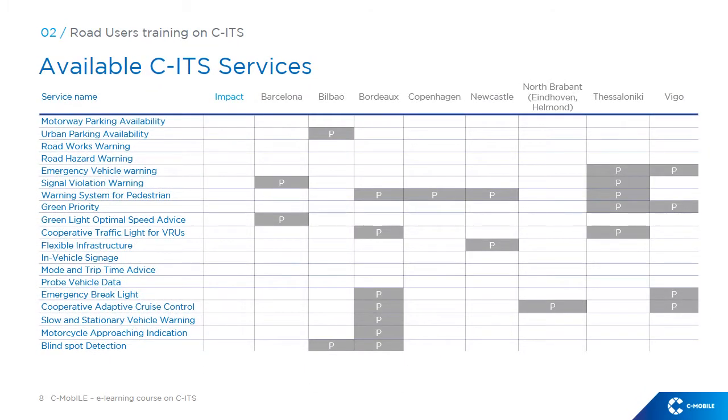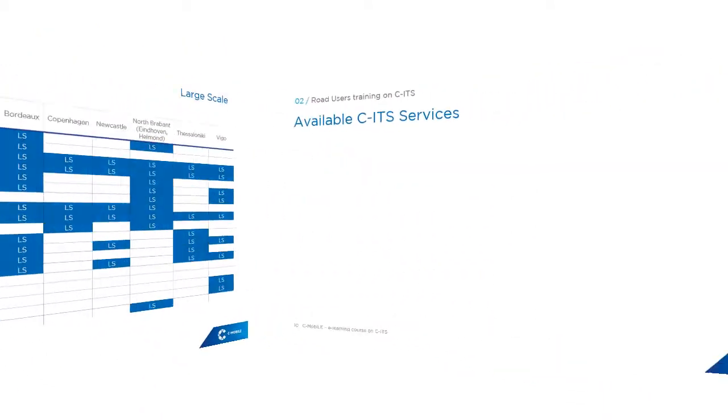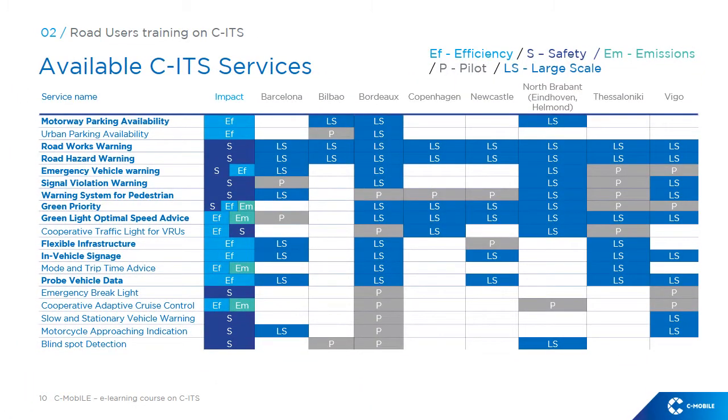Some of these services are currently being tested at a small scale. These are identified by the letter P, which stands for pilot, while others are already available for daily use by road users. These are identified by the letters LS, standing for large scale. This training focuses only on the main C-ITS services already available for wide use in several cities, which are those highlighted in bold in this table. In each city, these large-scale services are available by a simple free download from the Google or Apple App Store on your smartphone.